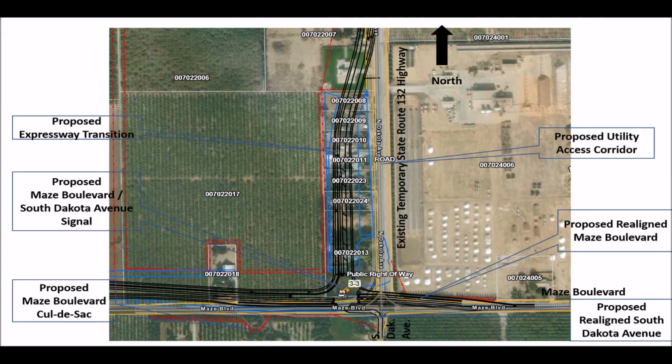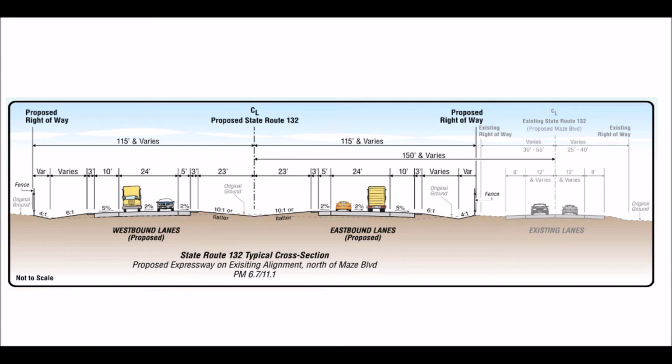The improvements are slightly different from proposed Alternative 4 in this section, as Alt 4, the expressway alignment, is to the south of Mays Boulevard, and therefore the intersection would be slightly further south. The proposed roadway improvements would continue westerly along the State Route 132 Expressway on the north side of the existing State Route 132 Mays Boulevard alignment, about 5 miles in length.